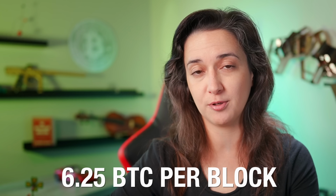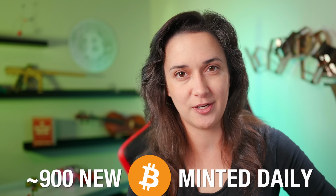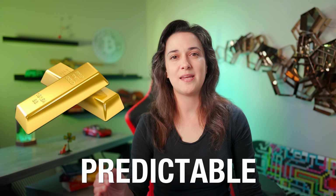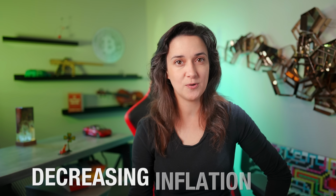At the current block reward of 6.25 Bitcoin per block, which occurs roughly every 10 minutes, about 900 new Bitcoin are minted daily, making the inflation rate about 1.8% annually, which means Bitcoin is much less inflationary than the US dollar. Similar to gold, this creates a predictable and constantly decreasing inflation rate that, unlike gold, will eventually reach 0%.